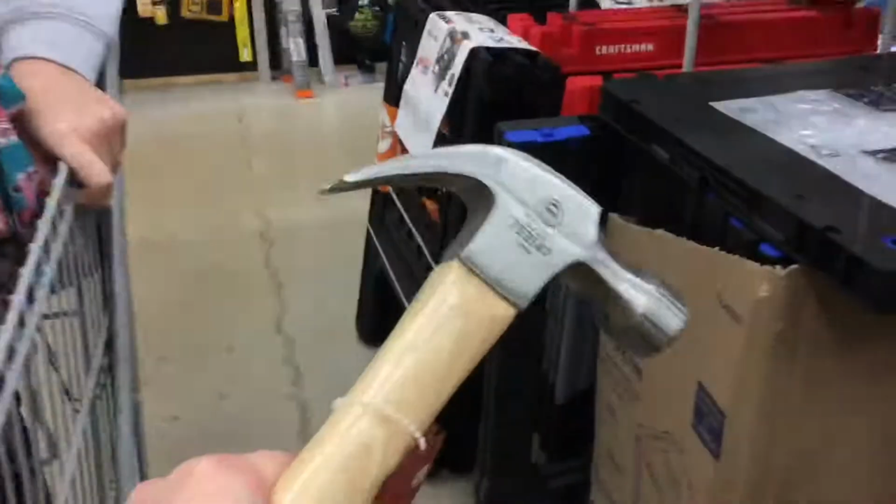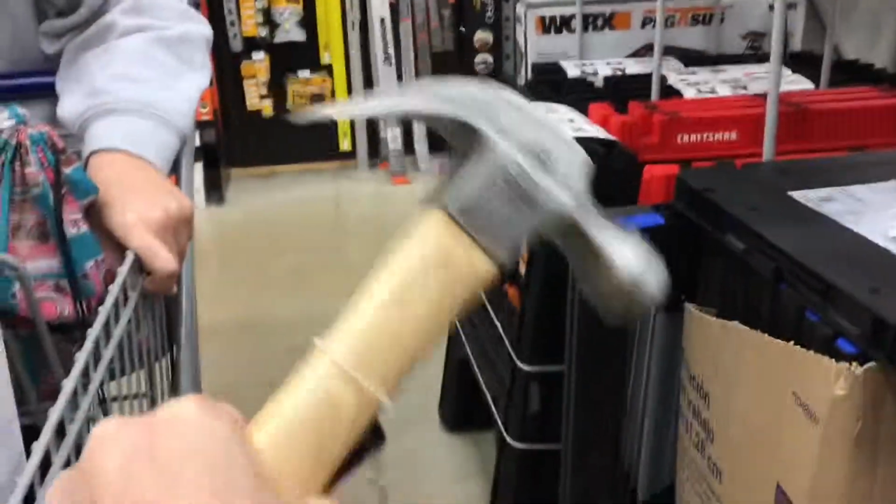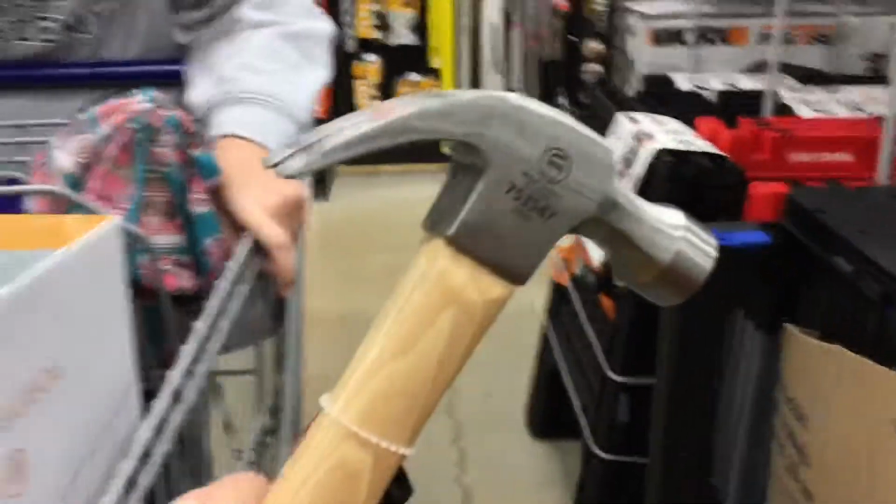Whoa. Oh my god, I so need this. We're not getting this. It's a rubber one. We have one at the house. Wait, except that's metal. These hammers are like $5 or $10 each. But we're only getting 3 because our mom has one at the house. I was thinking we better get this guy.